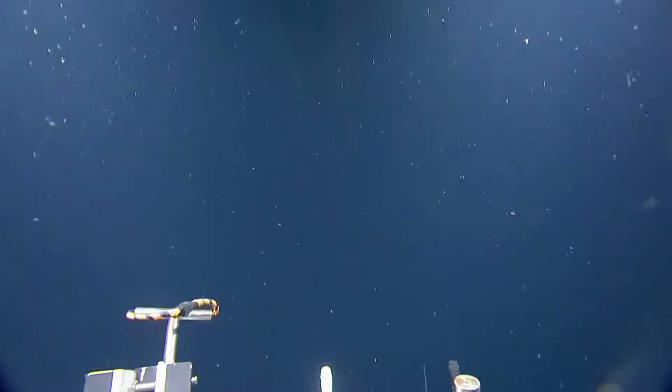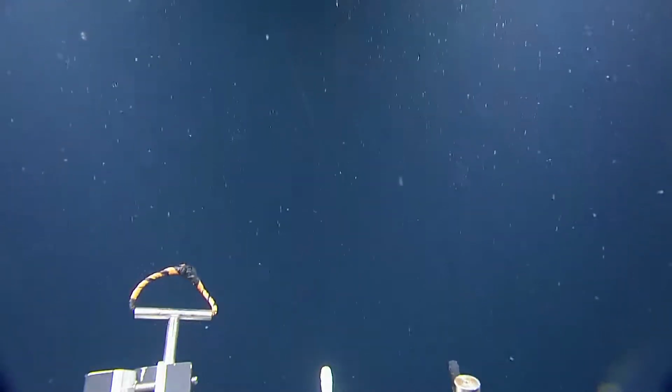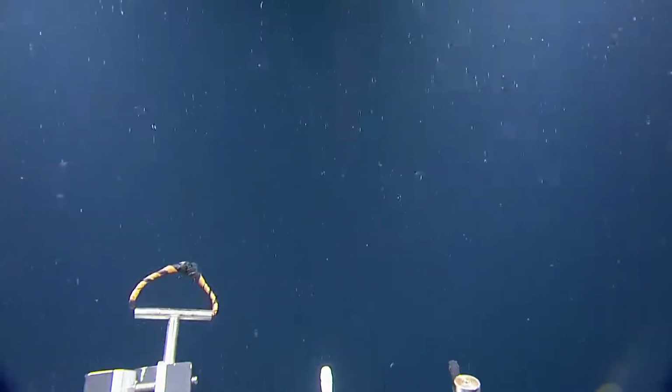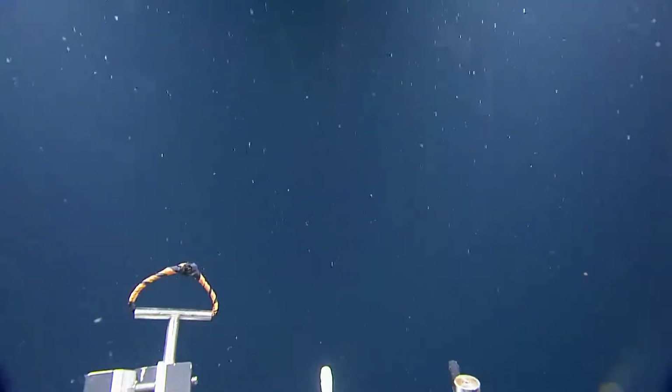What? Yeah. It's okay. Can't see anything now anyway. Doesn't matter. It's okay. Some jellies in the water. Well, maybe because it was shallow yesterday, it made sense for them to turn the gain down.